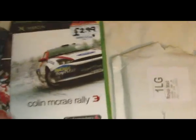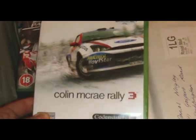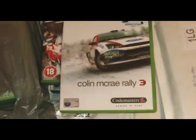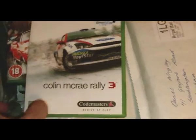Colin McRae Rally 3 for the Xbox. I like the Dirt games, never really got into the other Colin McRae games, so I picked this up. And it actually plays really well, so I might have a few plays through that and then see how that goes. And if I can get into it, I'll complete it and then maybe pick up, I think 4 and 5 came out for the original Xbox. Get those as well.